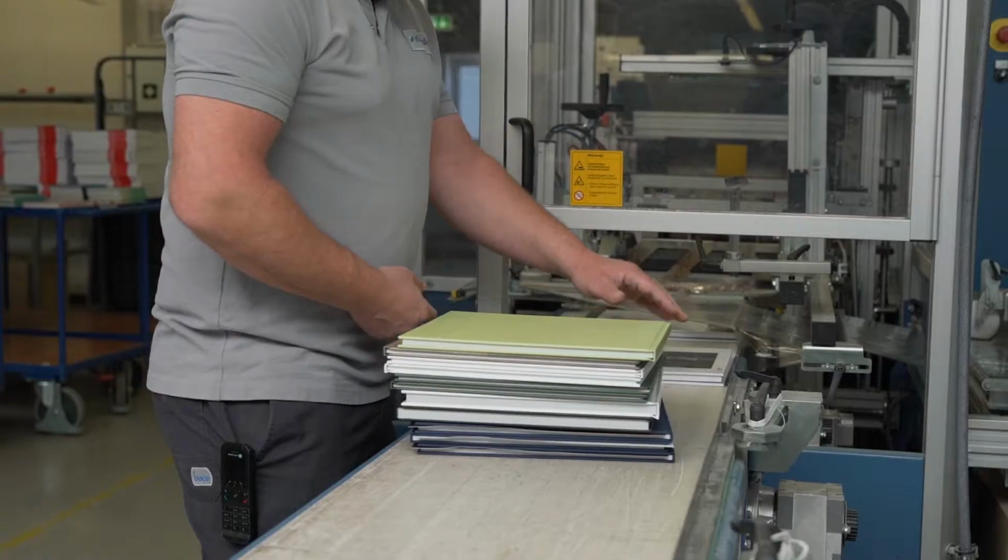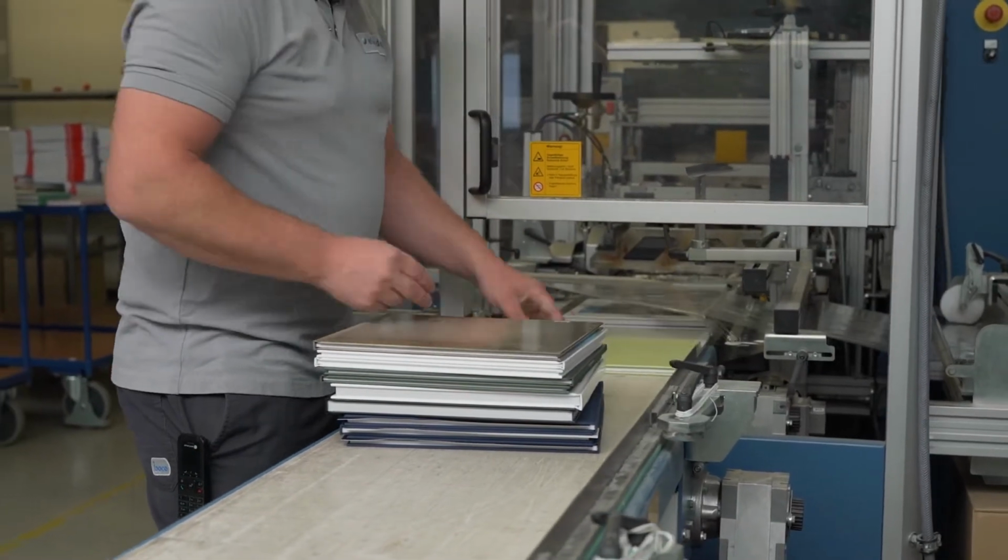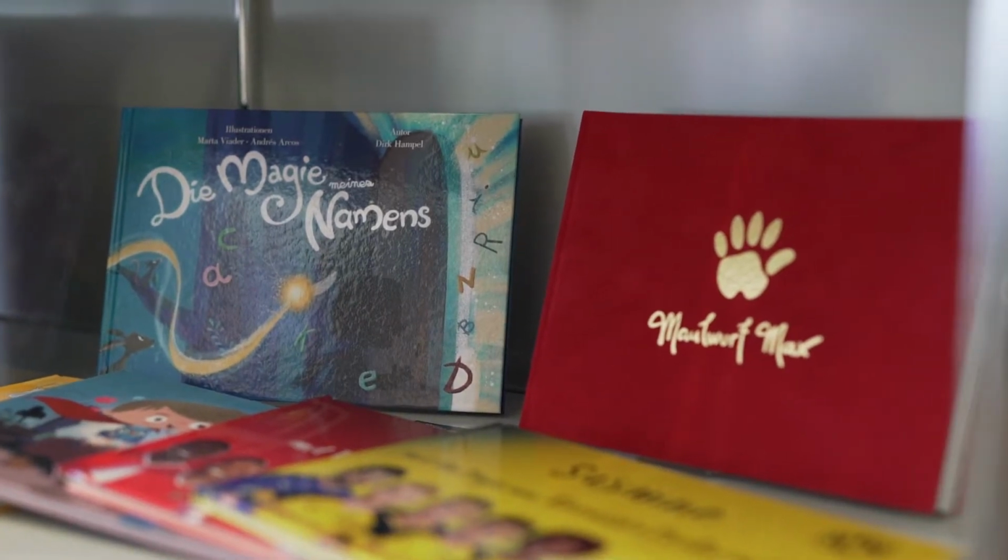Number two is still a big growing market: photo books and individualized children books. And number three is our individualized packaging, which is directly connected to our folding carton site in Stuttgart, where we do produce a lot of food packaging. It's also still a big growing market.